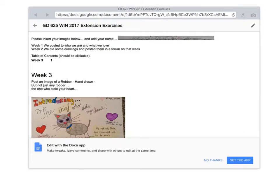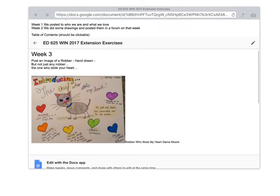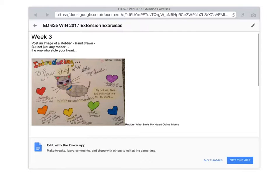Okay, so if you forgot, I decided that I really like the idea of having all of our sharings together on one document, so I created a Google Doc, which I'm calling the extension exercises. And although we have done a couple things so far, this last week I asked you to draw an image of a robber by hand, and not just any robber, but the robber who stole your heart. And the first one to contribute was Dana, which I love. There's the sweetest looking kitty, and she did tons of color, which I also love. So you can see it's not that challenging.